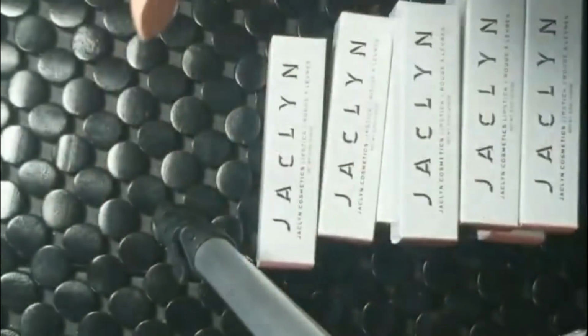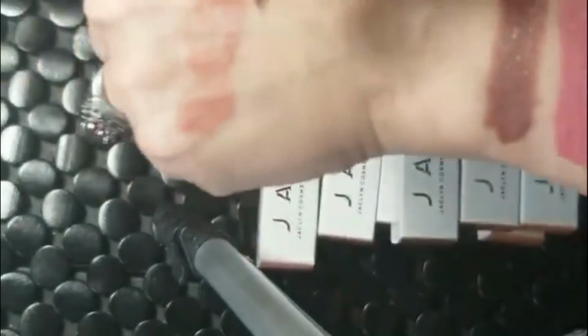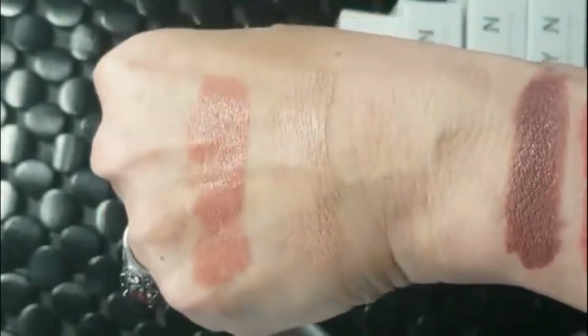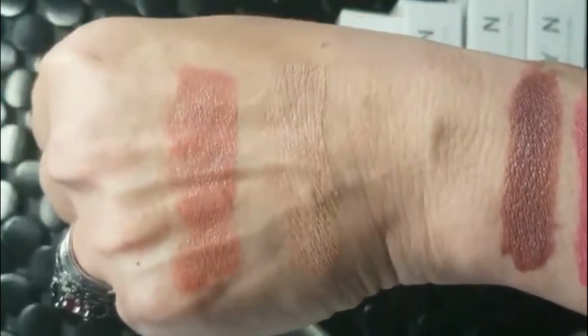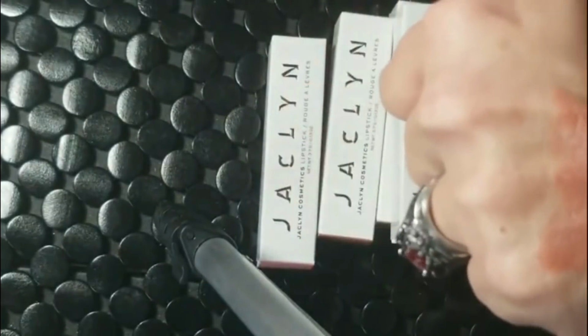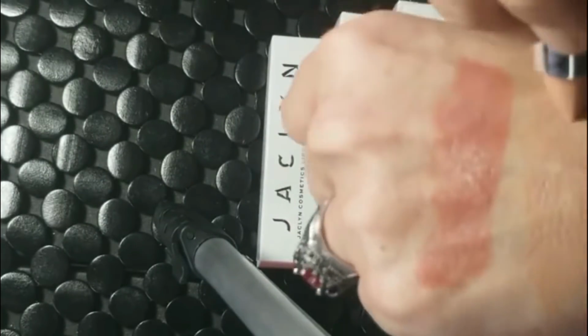Yeah, this one looks fine, too. Let me roll that down. I don't want to break it. This one's very pigmented. Wow. I mean, it's nude, so it's hard to see on my skin tone, but the pigmentation is there. And again, after swatching it, it looks fine. I don't see any issues underneath the first layer.